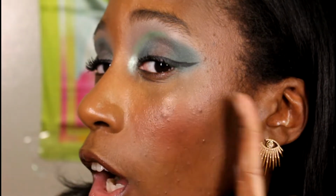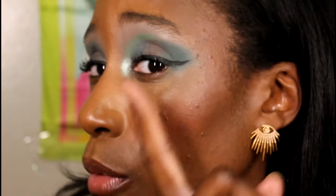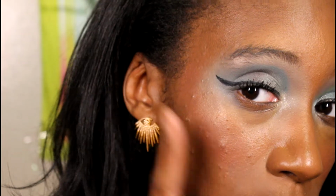Let me zoom you on real quick and cute like girl. If you're curious what's on my eyes right now, this is actually a battle of the Mel Thompson Retro Glam bundle from Sydney Grace. First is the Natasha Denona Retro Glam palette.